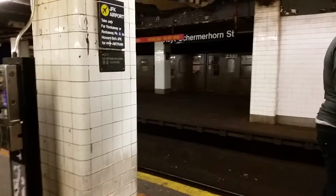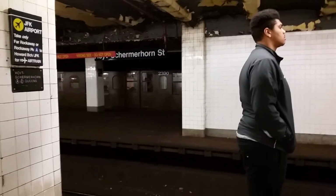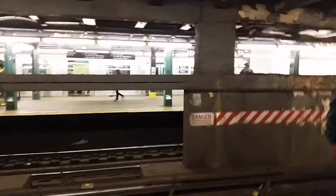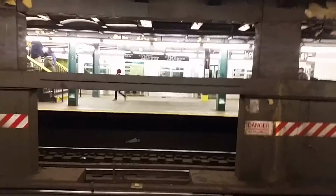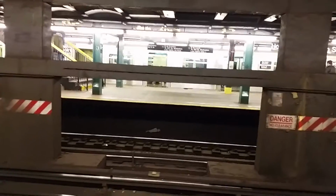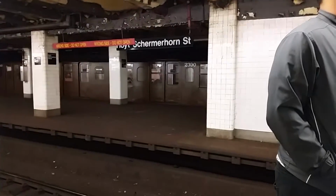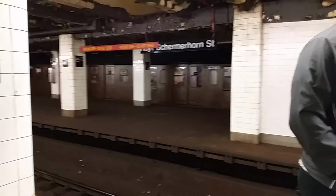I wish I was taking that. Let me get back. This is a rare catch. I'm dead serious. It's an R32 C train. They're one of my favorite train cars, along with the R42. That's a rare catch, though. I can't believe I really caught this.